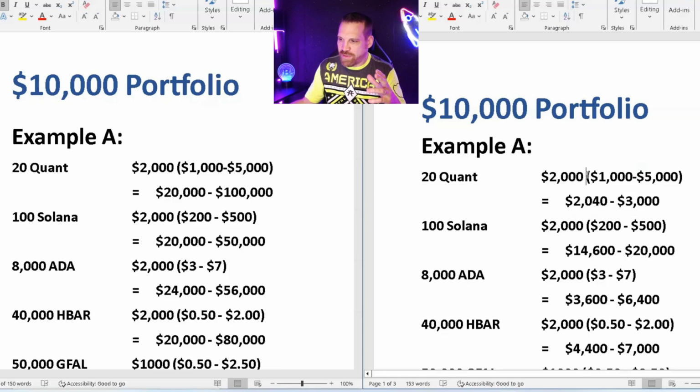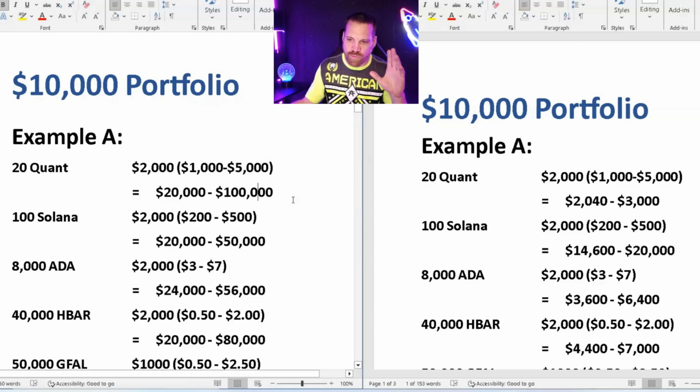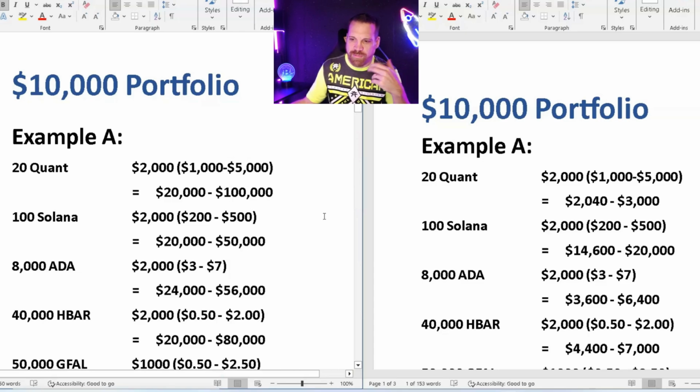And then the number in the parentheses here is the objective of what I think it could possibly hit in the bull run. And this 5,000 would be like the absolute maximum, like we're taking off to Mars in the bull run and everything's going absolutely crazy. So take that number on the right with a grain of salt, but I do think Quant could potentially hit $1,000 or so in this bull run. My price prediction on it was like 1,000 to 2,500 approximately.